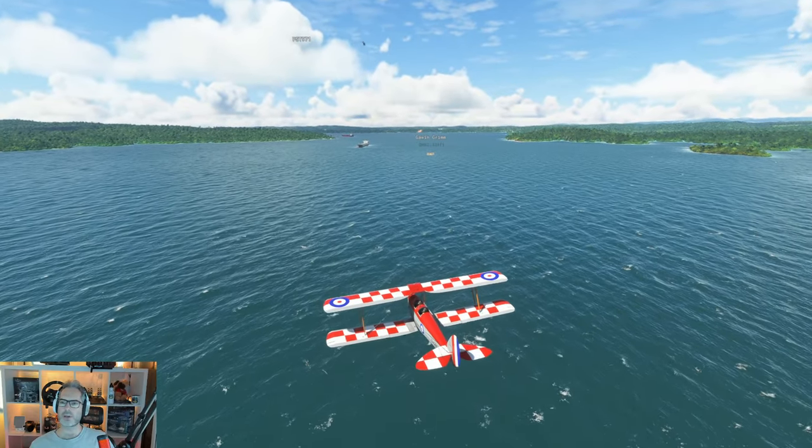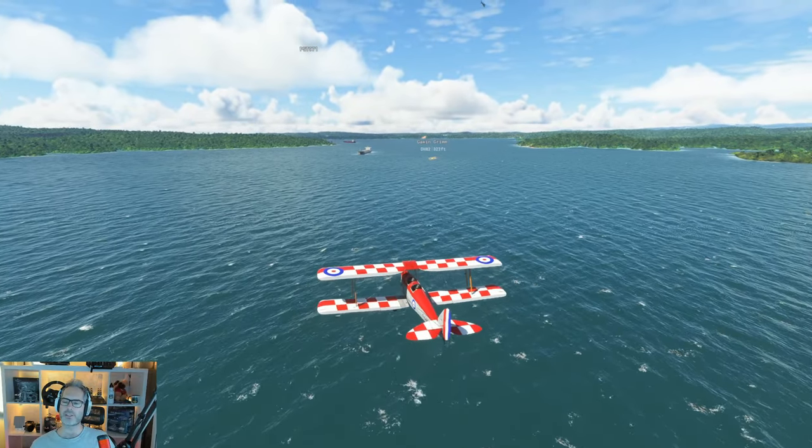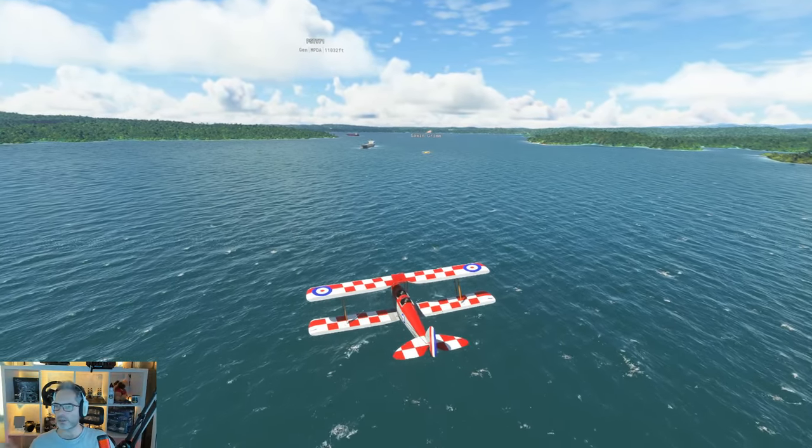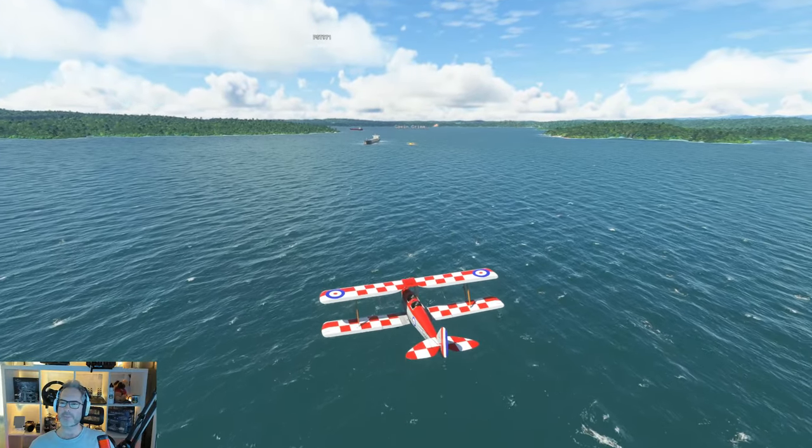US National Parks, nice. Well, I'm guessing you've got a lot of the scenery for that, because there's a lot of scenery for the US National Parks. Pretty sure there is.